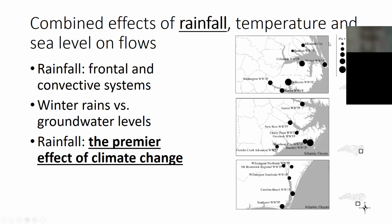As rainfall levels go up, the amount of flow coming through the wastewater treatment system gets big, and that reflects infiltration. By and large, I've broken out both inflow and infiltration separately. The big effect is infiltration. I would argue that the premier effect of climate change here in North Carolina, one that we're already seeing, is rainfall effects.